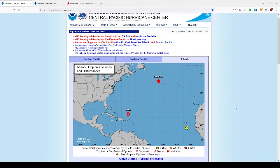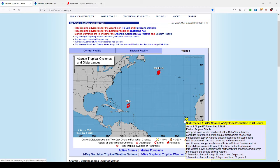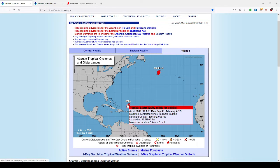According to the National Hurricane Center, this is what we have here. We have Danielle, Earl, and an area of interest in the Cabo Verde, the Cape Verde Islands. It's given a medium, 50% chance of development in the next 5 days. And we see Earl with current sustained winds at 65 miles an hour, strengthening. That was 50 miles an hour previously. Pressure has gone down to 998 millibars from the previous 999 millibars, so a drop of one or two millibars. It's moving north at 5 knots, 6 miles an hour.